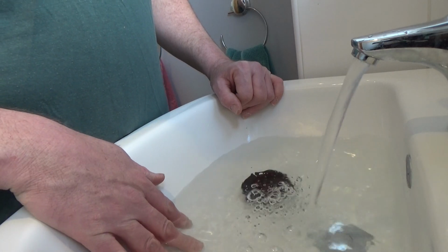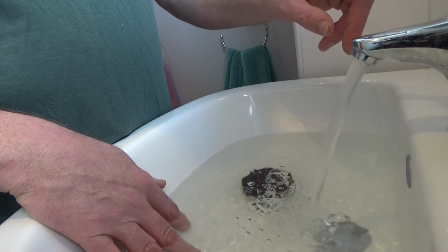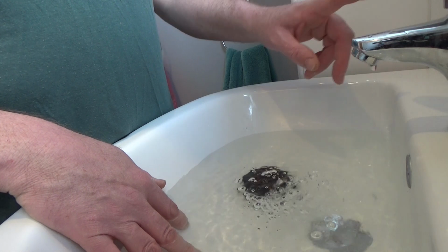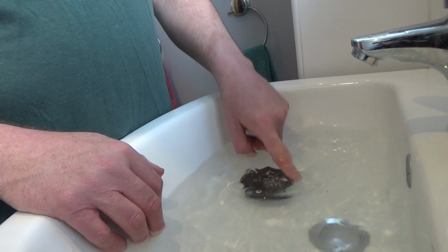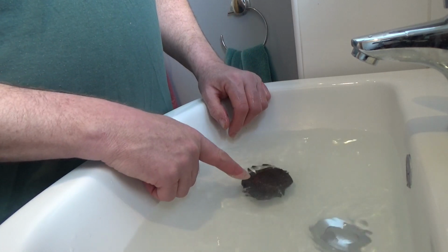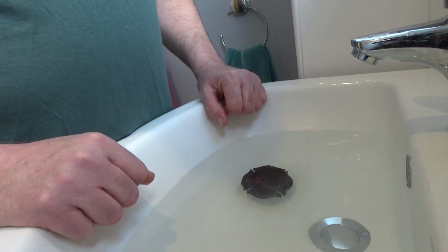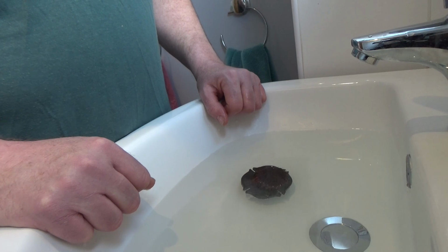Nice and warm water. So that's the brush totally submerged there. Yeah, it's holding pretty firm. So we'll see how it gets on if the razor gets clogged. So let's go back to the shave. So that's the brush in the water, attached to the sink with a little suction cup.